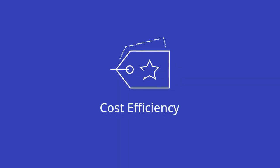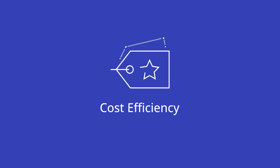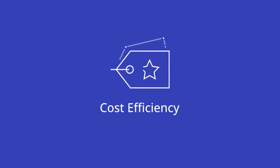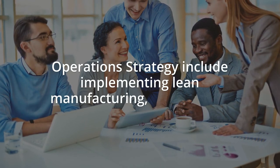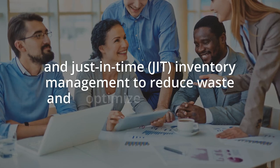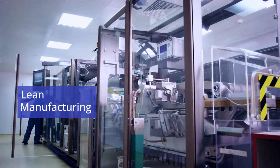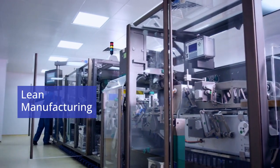Example 1. Cost efficiency. A business aims to achieve cost leadership by minimizing production and operational costs. Operations strategy includes implementing lean manufacturing, automation, and just-in-time (JIT) inventory management to reduce waste and optimize resource usage. For example, Toyota's lean manufacturing reduces waste and minimizes inventory costs.